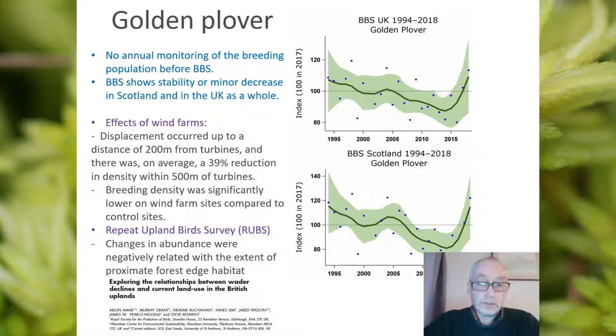Golden plover was also one of the species within the RSPB organised Repeat Upland Bird Survey. One of the key findings was that changes in abundance were negatively related with the extent of proximate forest edge habitat.